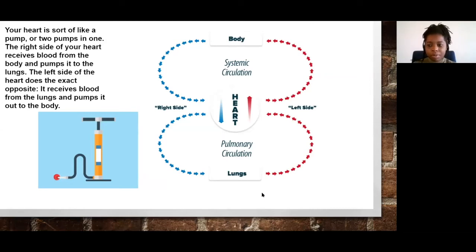Okay, so most people are done. Okay, so if your body isn't getting enough air, what happens to the oxygenated blood? It would lose oxygen. Okay, so let's move on. So we have the pumping action. Just like how this pump is pumping air into this balloon, the heart pumps blood into our bodies.